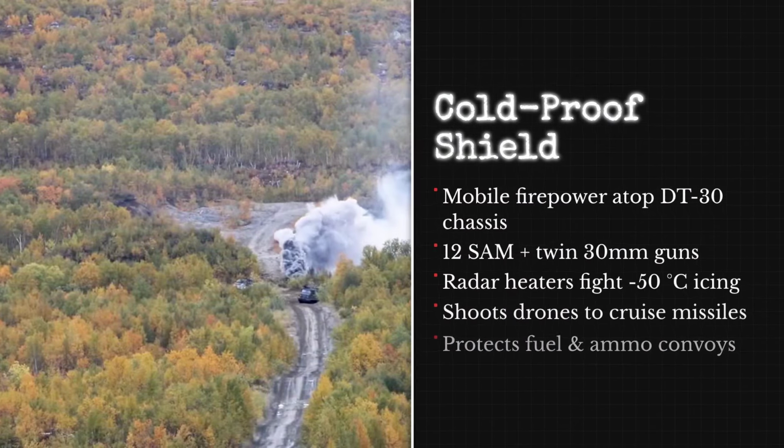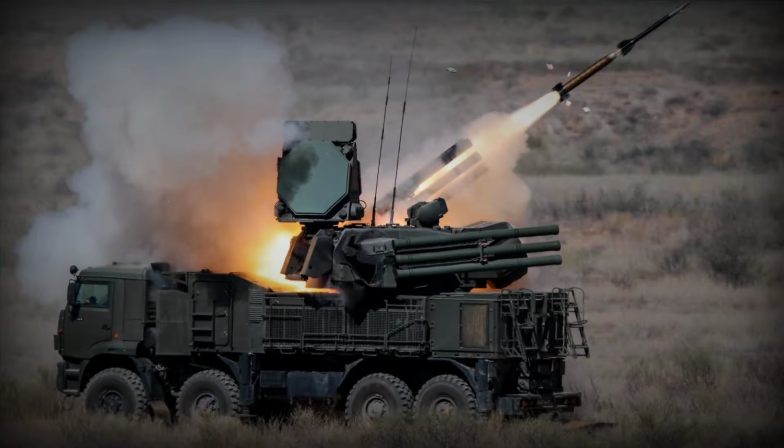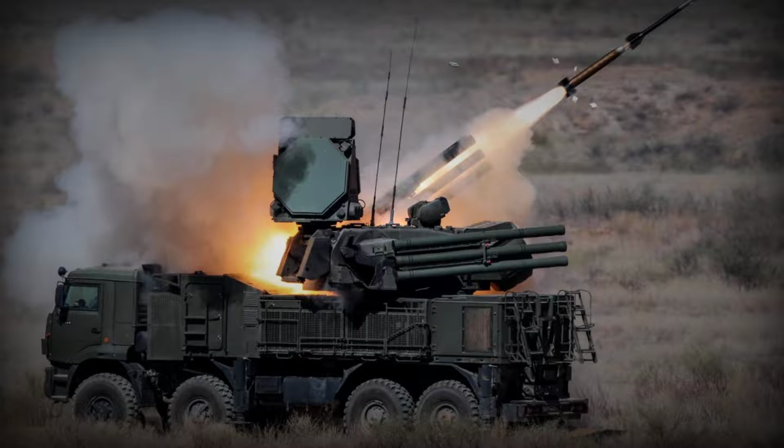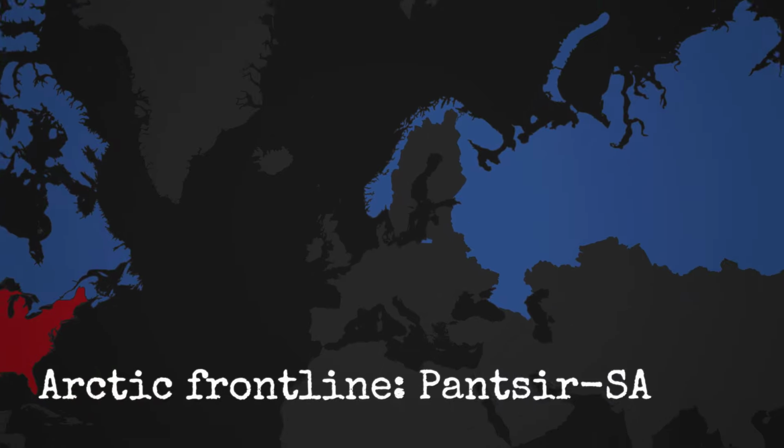Convoy doctrine in the high north relies on layered defense. The Pantsir SA acts as a mobile air bubble, escorting fuel trains, command modules, and logistics carriers through territory where air cover from traditional bases is impossible.